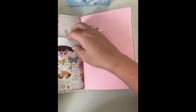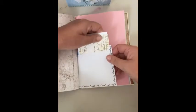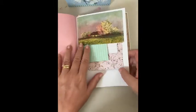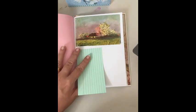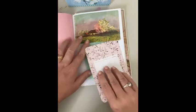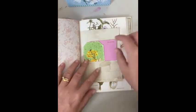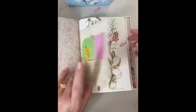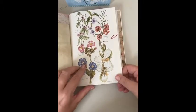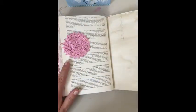Oh, beautiful. Oh, for my birthday. Thank you. Butterflies, pink flowers. Oh, it's just joy. It's just joy in a journal. Live each day with your whole heart. Absolutely. That is amazing. Oh, that's beautiful. Oh, that's really, really pretty. Oh, that's so sweet.